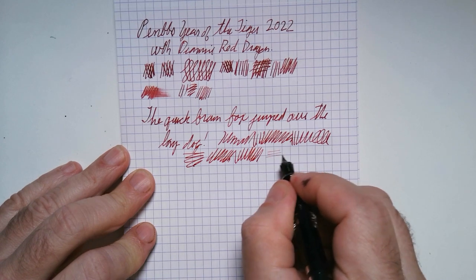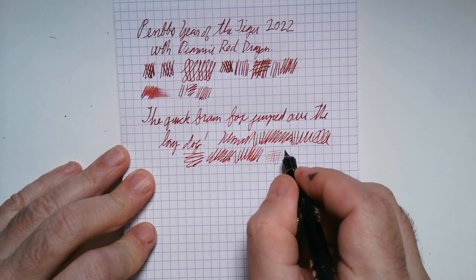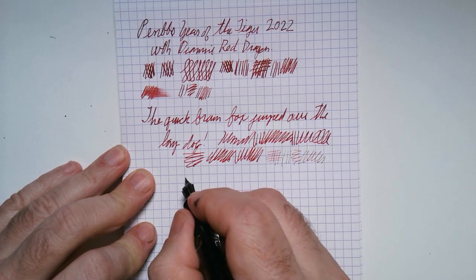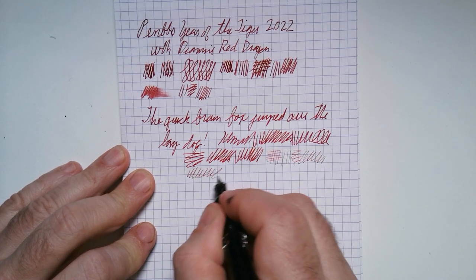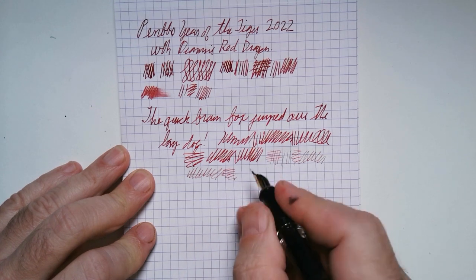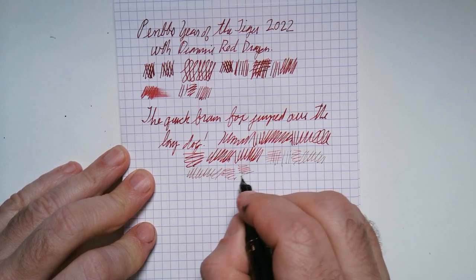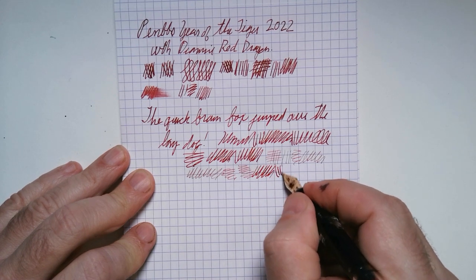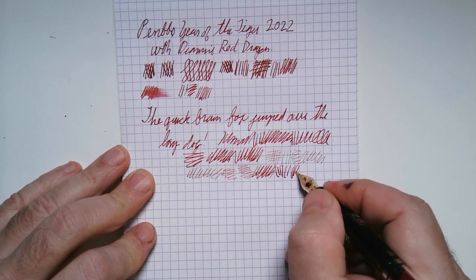It's reverse writing. Actually, it's very nice reverse writing. Perfect. You could write like this. Then you get an extra fine. It's totally smooth this way. That's nice.